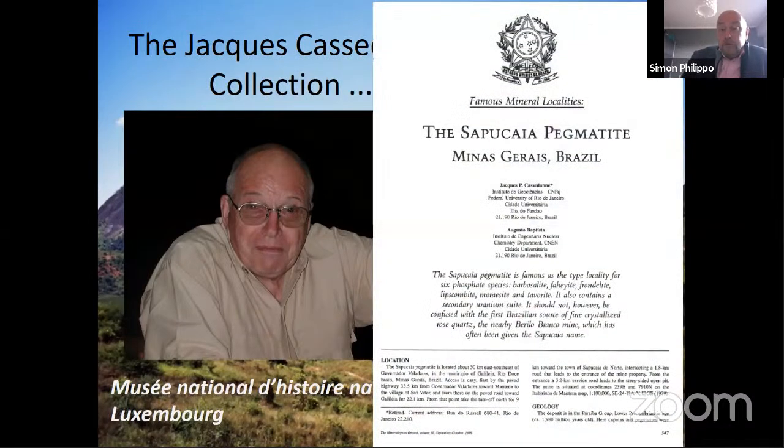One of his publications in the Mineralogical Record is about the Sapucaia pegmatite, well known for the beryl. It's also called the Berylo mine, and as you see, it's a big publication, and he did some general work about different deposits. He visited deposits many times, and came back to deposits a few times to see the advancement of the work of the miners.